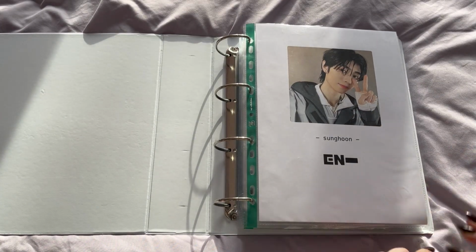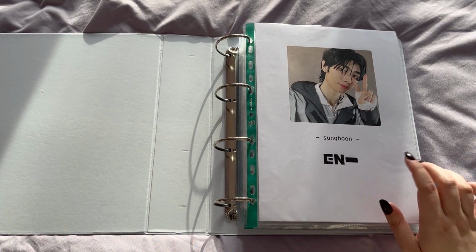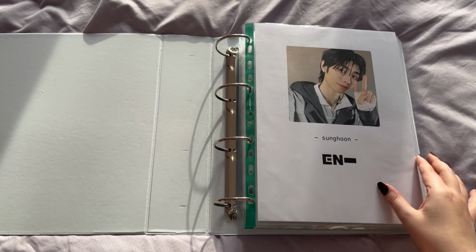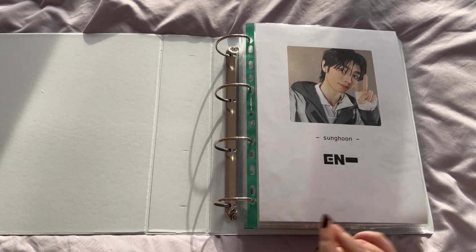Hype binder. So in this binder, I call it the hype binder even though it only has Enhypen and TXT in it now, but it's still a hype binder to me. It used to also have BTS, but obviously as you can see, even though this is a bigger binder, it's still nearly full again, so that's fun. So yeah, for Enhypen, I collect Sunghoon. I used to collect Haesung.